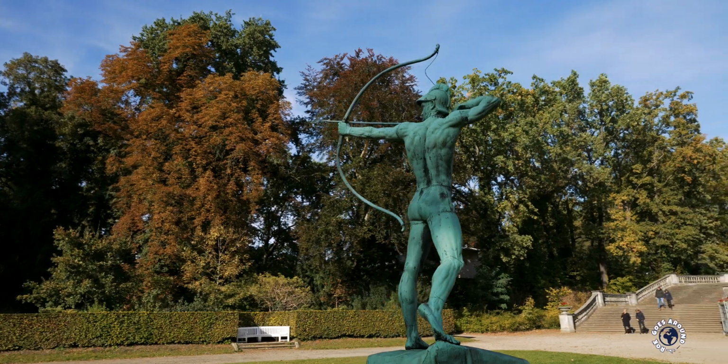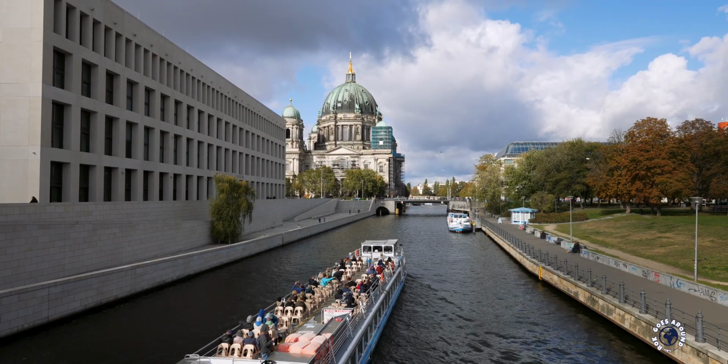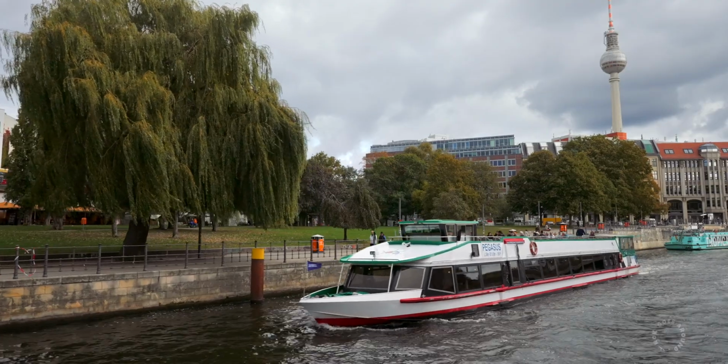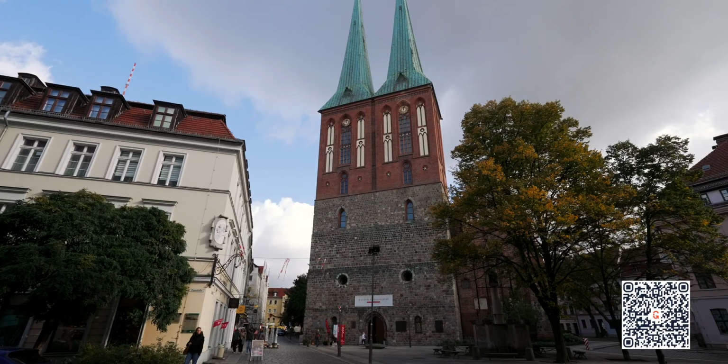Your first time in Berlin doesn't have to be overwhelming. Follow these tips, and Berlin's rich history and vibrant culture will leave you with unforgettable memories and no regrets.